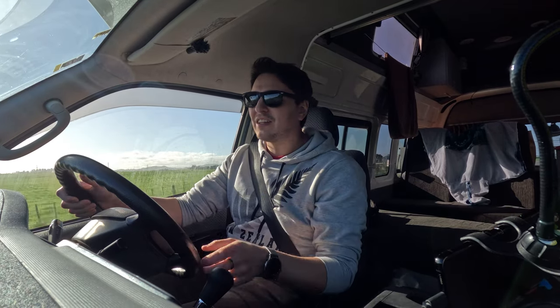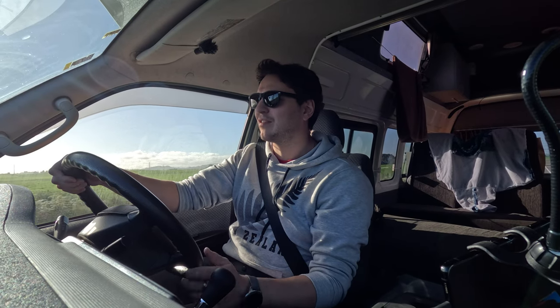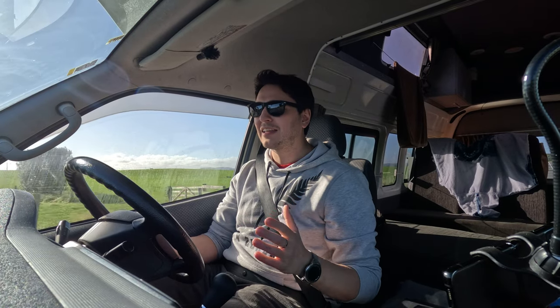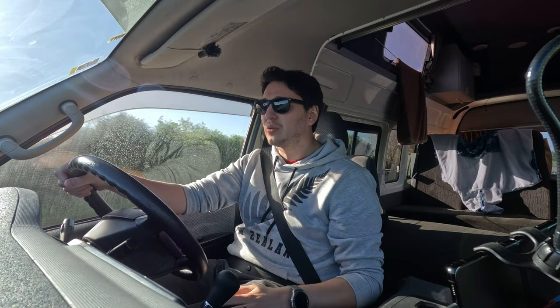I just came over a little bend in the road, and I've just spotted Mount Taranaki for the first time. It looks absolutely incredible. It looks like the Lonely Mountain. The camera doesn't do it justice.